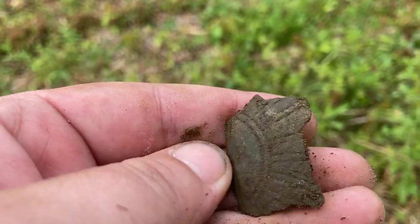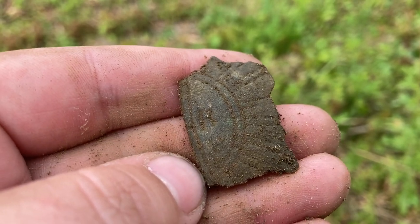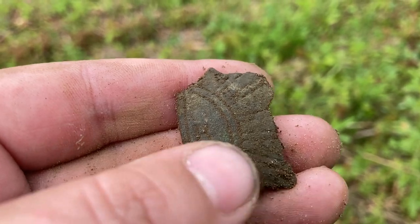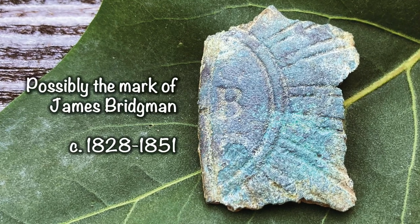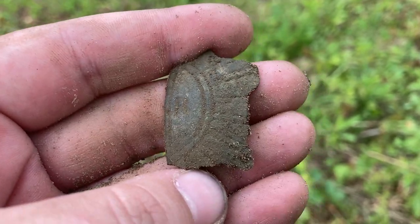Huh. I think that's a, you know what? That looks like a bee, I think. Might be a number 8, I don't know. But I should be able to figure out exactly how old this is based on that maker's mark. At least I think it's a maker's mark. Like I said, it could be a number. But that's pretty awesome. Very cool.